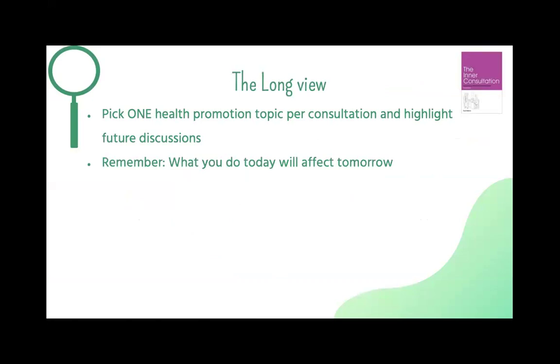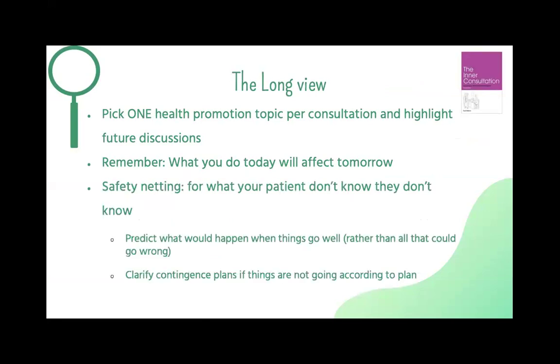So you want to think in terms of what are we doing now that might have a huge impact on the future. So this also includes your safety netting, so being able for the patient to know also when to come back. And one of the important things with safety netting is to start off with telling the patient what will happen when things go well. So it's a bit terrifying when you give the patient the script, no, you must come back when this and this and this happens. Start with the expectation.